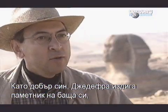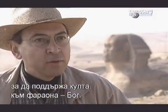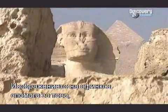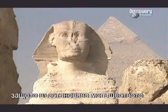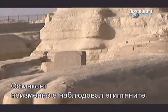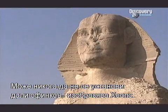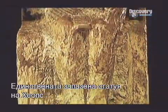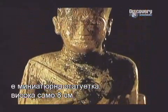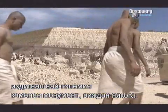The idea that Djedefre, as a good son, makes a monument for his father, the Sphinx, to continue the cult of his father, the god. The image of the Sphinx, in fact, helped, because the power, the strength was given back. He's there watching the Egyptian people. Whether the Sphinx bears the face of Khufu may never be decided. For comparison, the only surviving statue of the pharaoh is a tiny figurine just 3 inches tall. A small reminder of the pharaoh who would build the largest stone monument the world has ever seen.